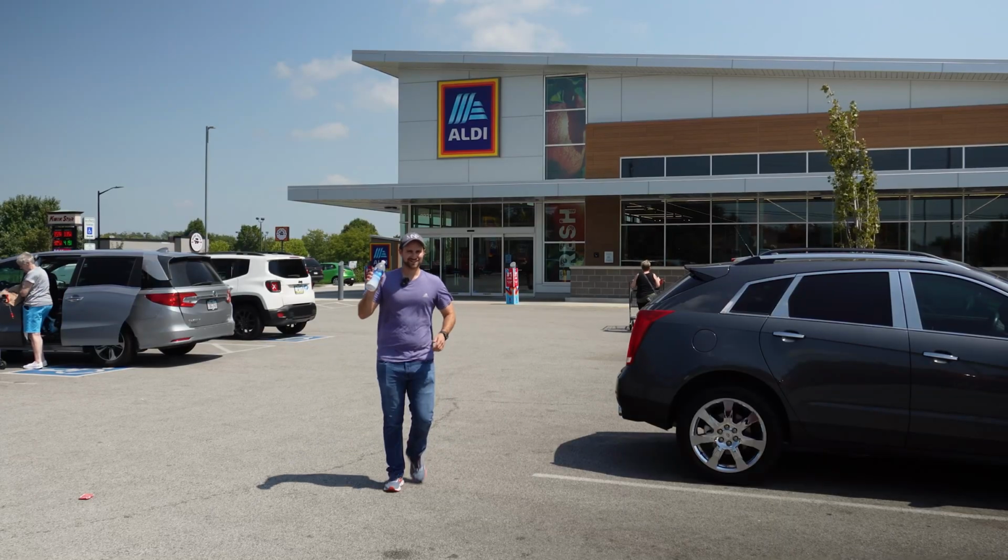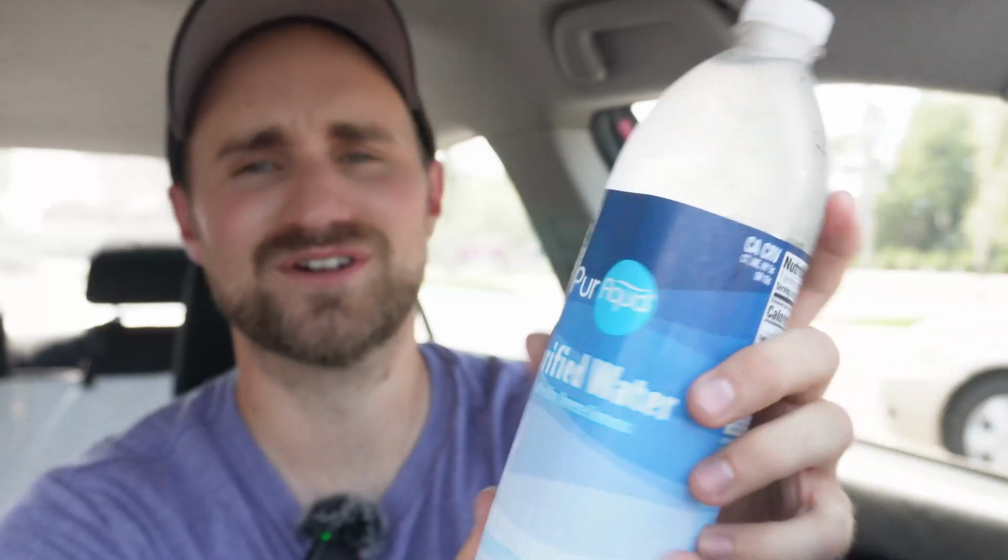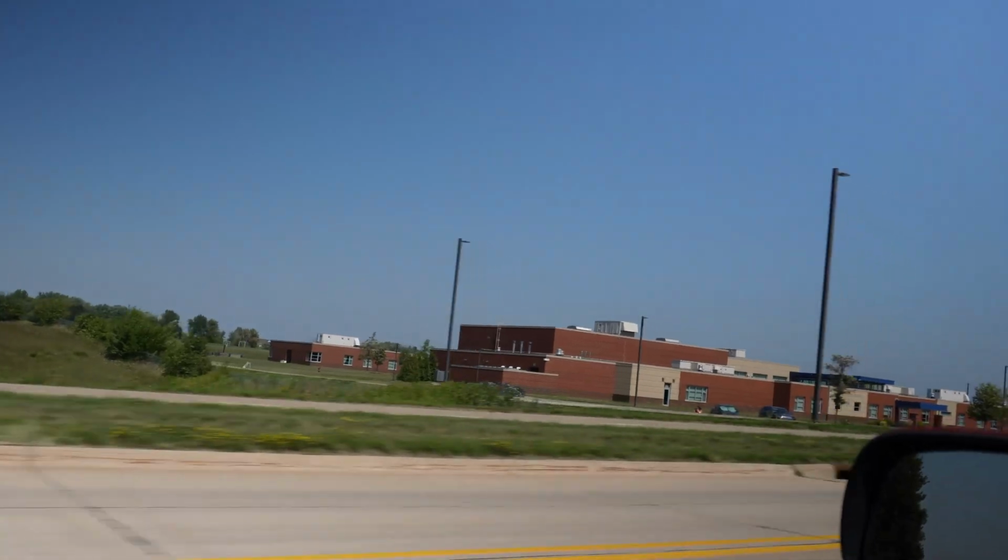I got the water. I'm excited. It's Pure Aqua. I'm guessing it's an Aldi brand, but reverse osmosis. So let's just take a look, see what it is. Well, it tastes like water, and current temperature, 98 degrees. It's going up by the minute. I was only in there 5 minutes and it's gone up another degree. So, hot one today.